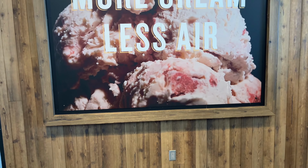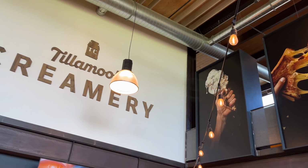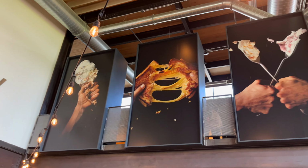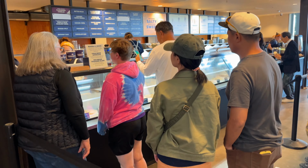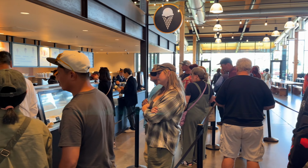Now we are in line to get, what are we getting? They have tons of flavors. You can see the line's very long.